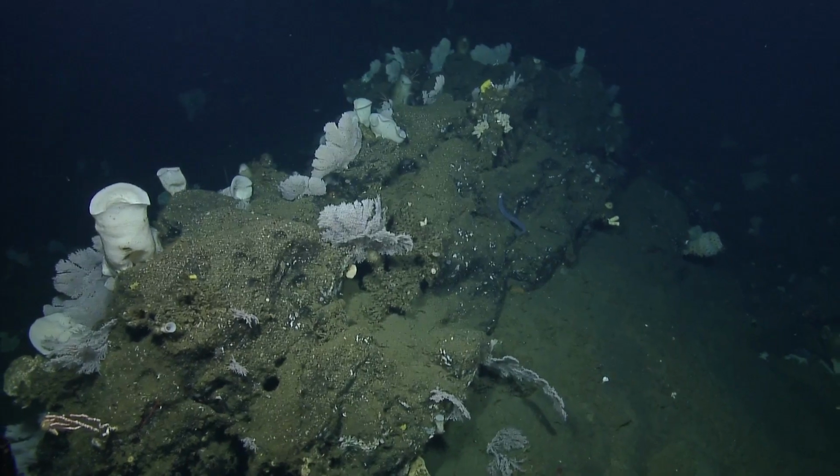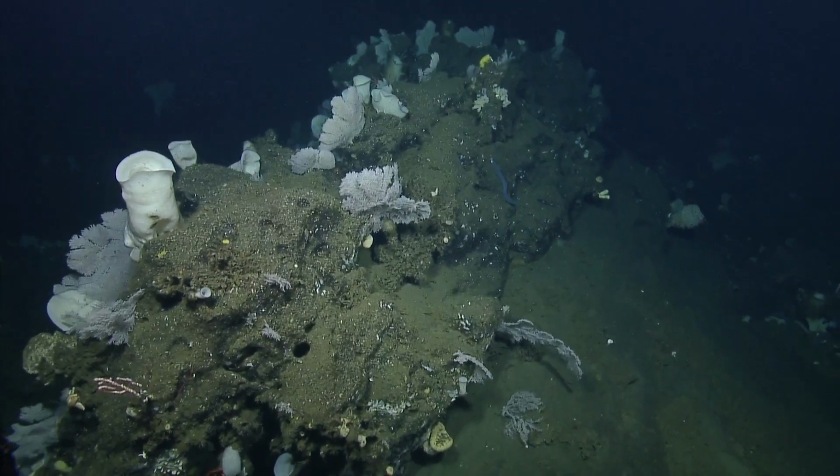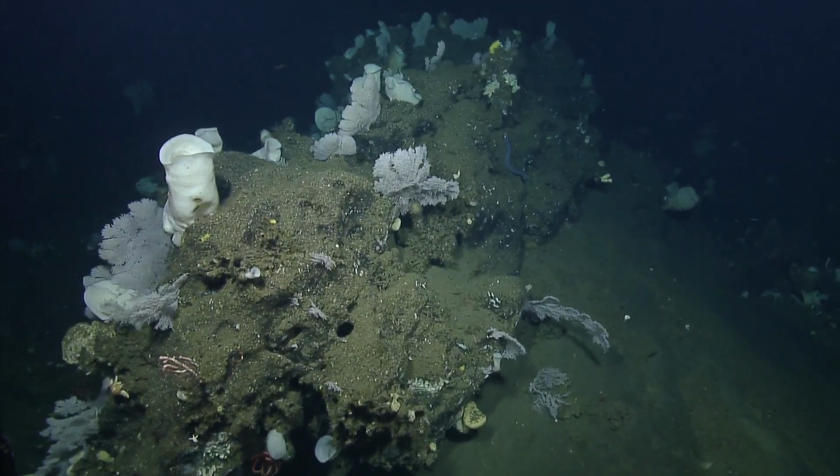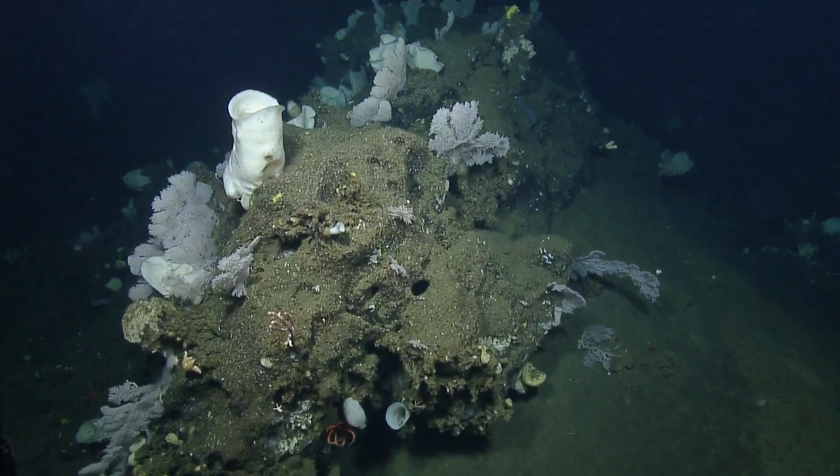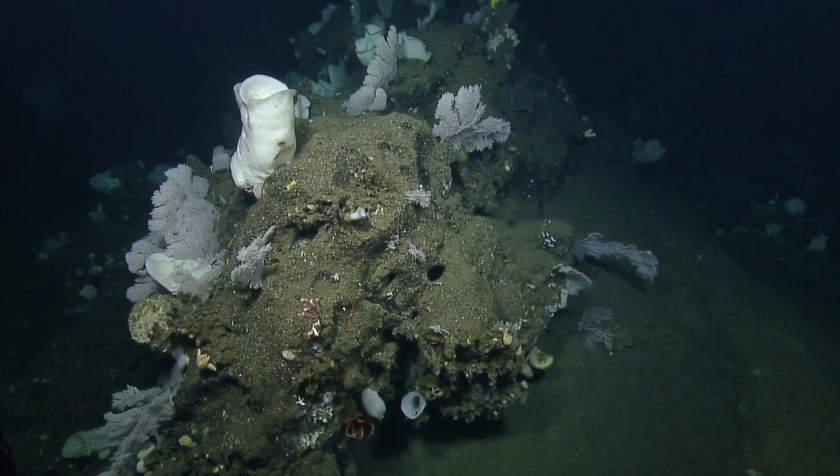Yeah, let's head back to where we just ended the transect. Okay, good. It looks like a good compromise between going down the steep slope, but at somewhat of an angle for us.